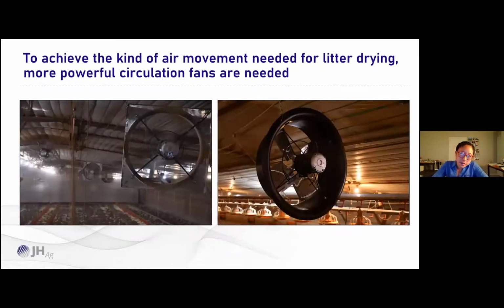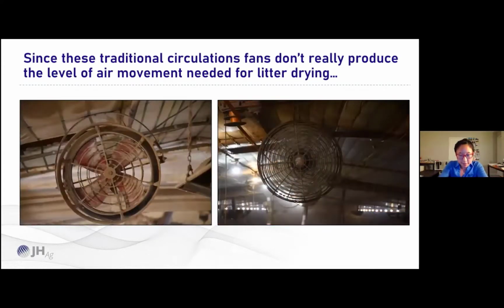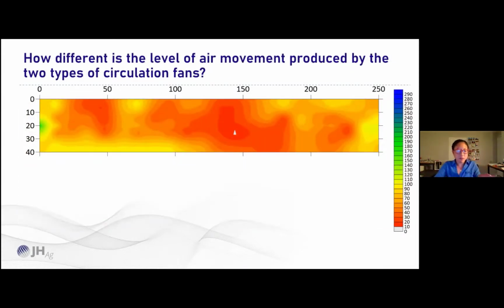So to achieve that kind of air movement, we have to think outside the box a little and use more powerful circulation fans that can move more air versus the traditional circulation fans. Because again, these basket fans, and these are actually kind of newer, just can't produce the kind of air movement we need if we're thinking about drier litter. I keep saying that these traditional circulation fans don't produce a pound of air movement. So what's really the difference?